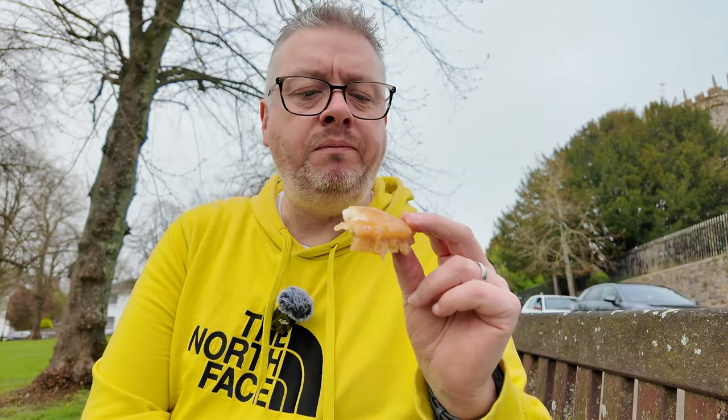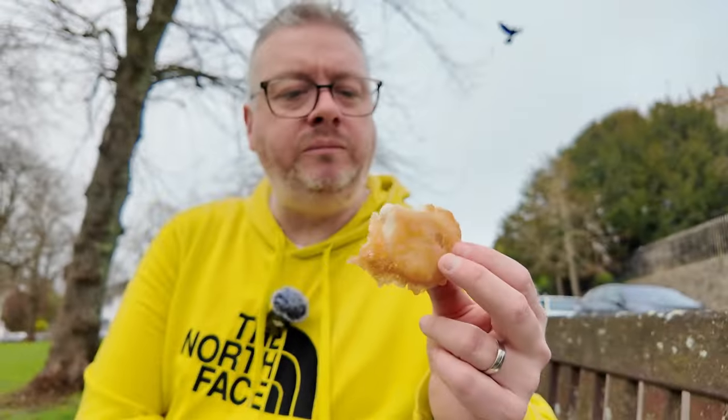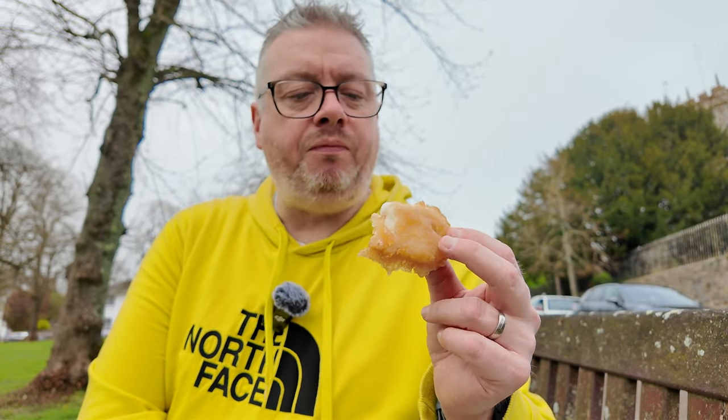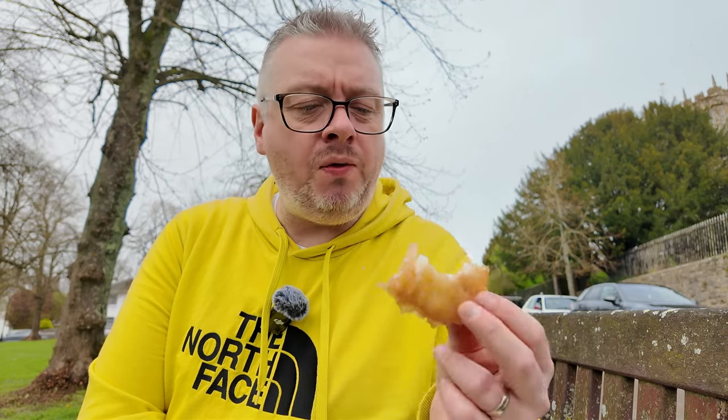Lovely white flakes of fish there. And seeing as this is a good couple of quid cheaper than cod, I would happily eat that any time I went to get fish and chips. That is absolutely delicious.